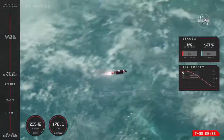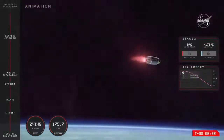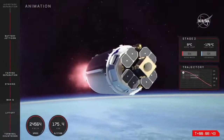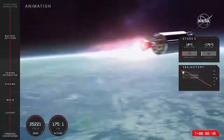So a quick check on the speed and altitude of this mission. We are traveling at more than 23,000 kilometers an hour. And while on the right you can see the altitude is at 175 kilometers, what goes up must come down, and we will lower ourselves into that 165 kilometer parking orbit very soon.